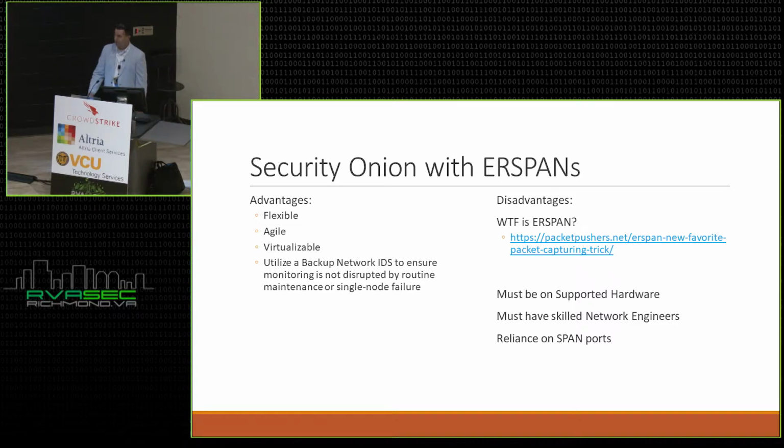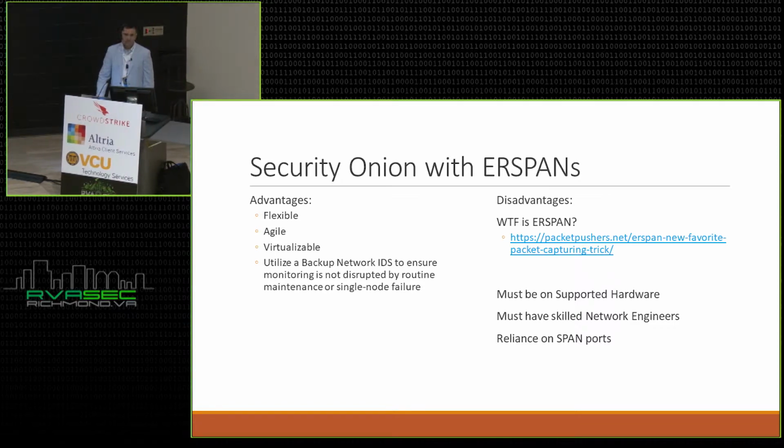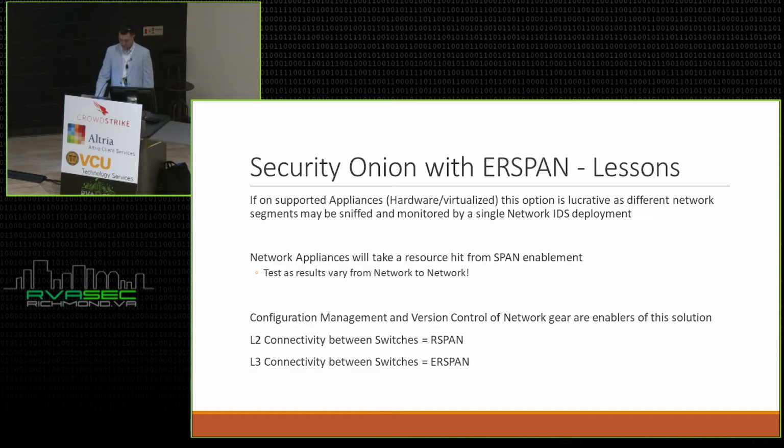And you also have to be on supported hardware. Not all network gear supports ERSPAN. It is becoming very prevalent, but a couple years ago it wasn't quite so much. And you're also relying on span ports. I think we talked a little bit about that. We'll talk about that a little bit more.